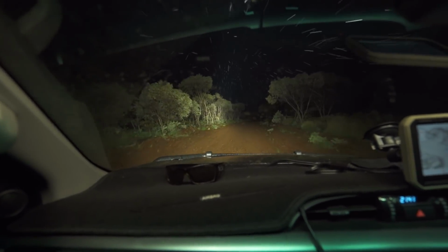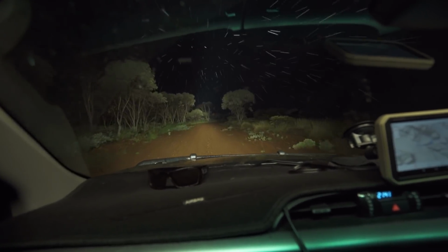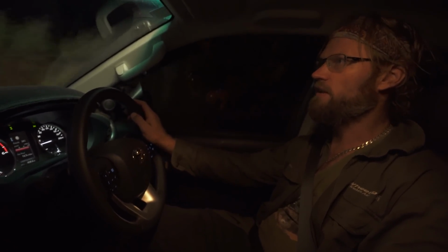She warned us if we camp at the other spot, we may not be able to get back because of rivers rising and whatnot. Exactly what happened to us yesterday. So we're going to rush there now, see if we can find it.